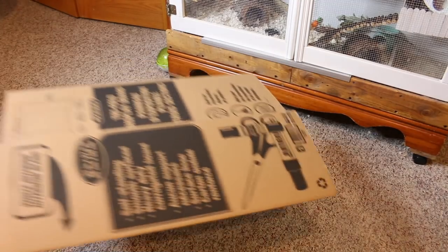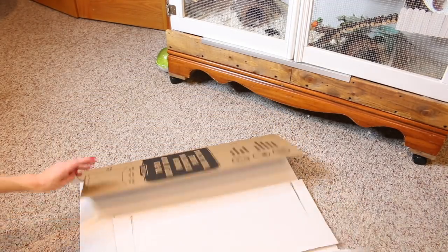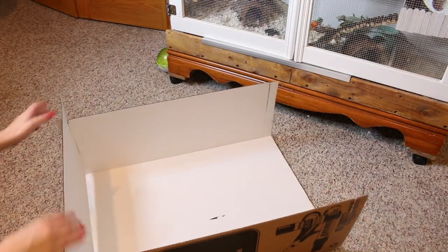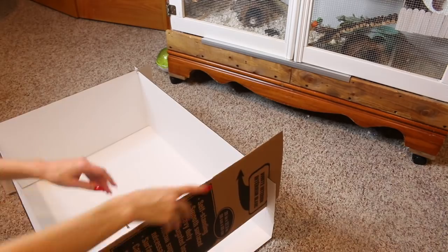And then because it is nighttime, this is when I like to take all of the hamsters out and play with each one and do some bonding with them and just play with them in a playpen.